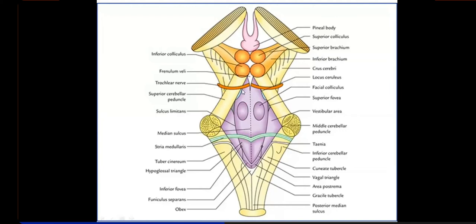So presume that it's the trochlear nerve, which emerges from the lateral side of the frenulum veli on the dorsal aspect. But remember, they have already decussated, right? So this one is coming from this side, and this one is coming from this side. So they decussate and then they move around. And can you see now, on the dorsal aspect, when they decussate they wind around two structures. Remember, they wind around the superior cerebellar peduncles and then the crus cerebri.